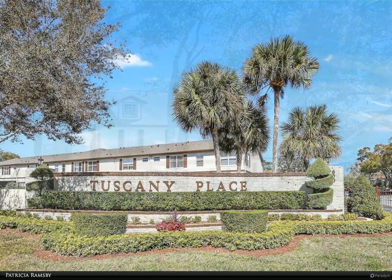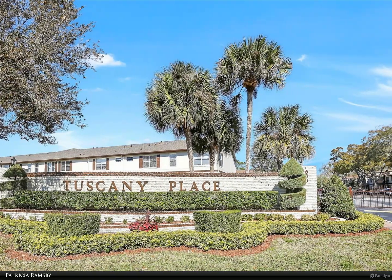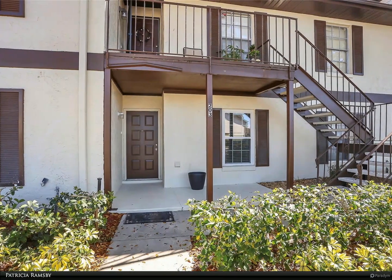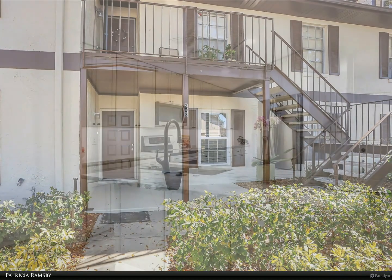Beautifully renovated 2-bedroom, 2-bath condo. New kitchen including wood cabinets, granite counter and new center island. You have to see this renovation to appreciate it. The new luxury waterproof laminate floors set the tone for the neutral color palette.